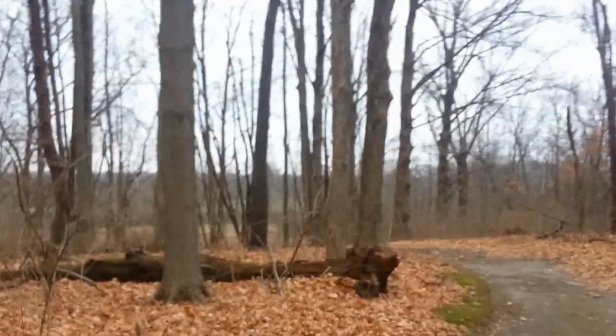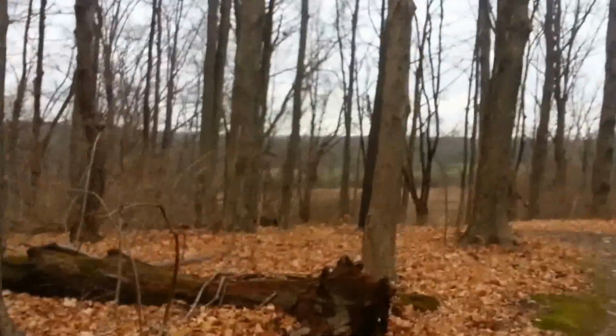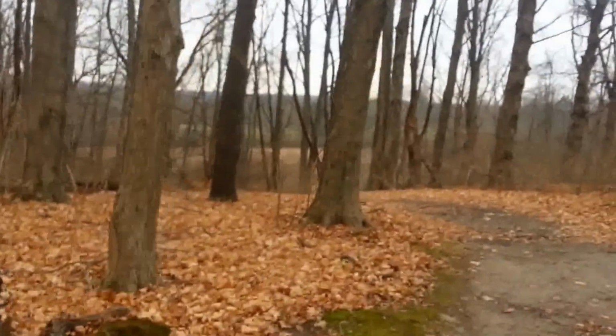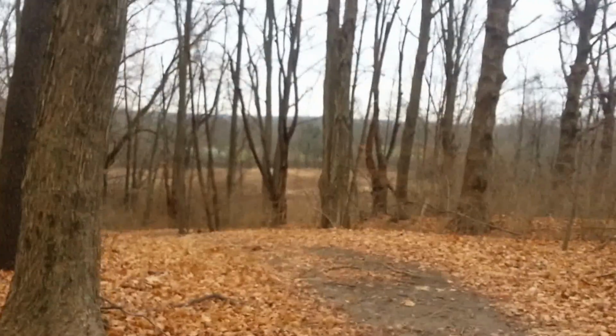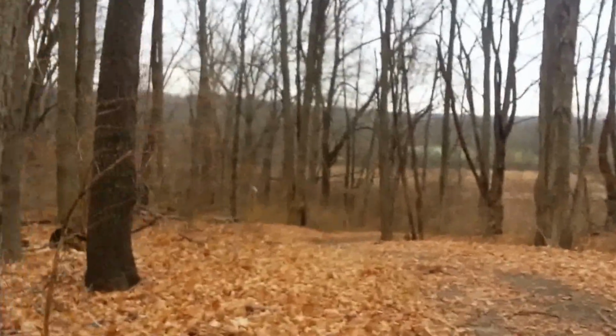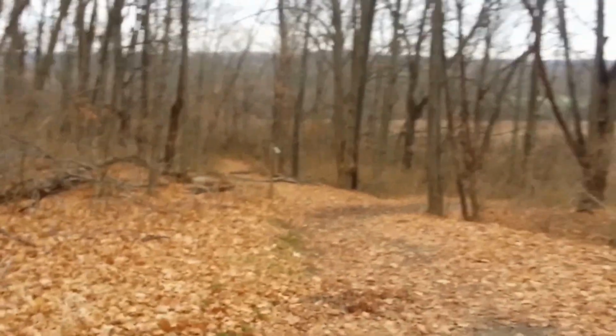Trail's in pretty good shape. It rained over 4 or 5 days ago over the weekend, but I think it's dried out pretty good in here. And just follow the trail and see where it goes. I believe this is an unmarked trail right here.